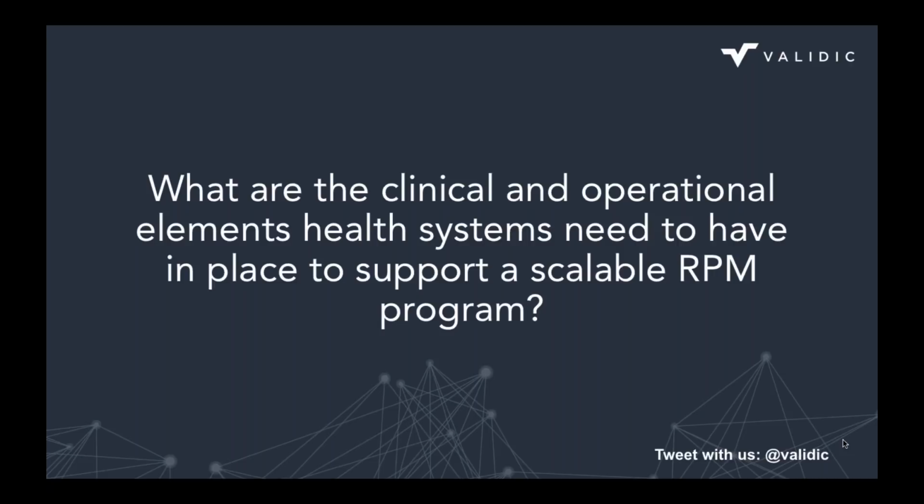The last two are really about what's happening at the state and national level in terms of laws, which kind of leads to billing as well. So what can you bill for? It's really important to understand that. We provide the service no matter what, but it's always good to understand what the laws are in your state, in your region, nationally, or globally in our case, and then also figuring out how the billing works to make it as easy as possible, as inexpensive as possible for everyone involved. So that's my top 10 list of the clinical and operational elements a health system needs to have in place to support a scalable program.